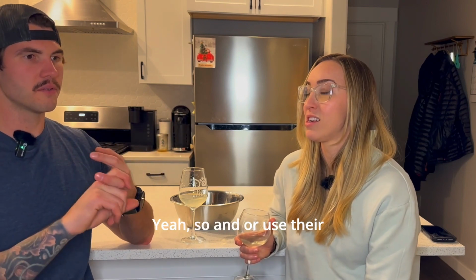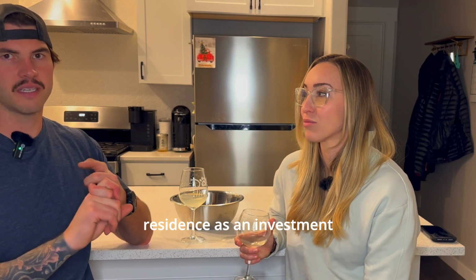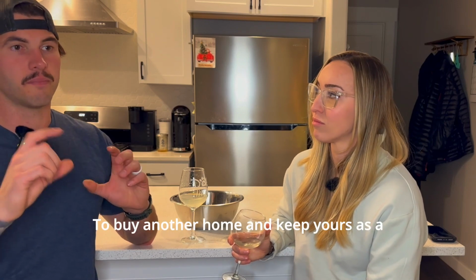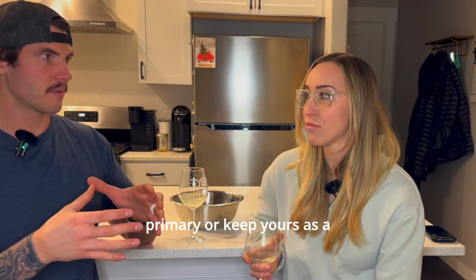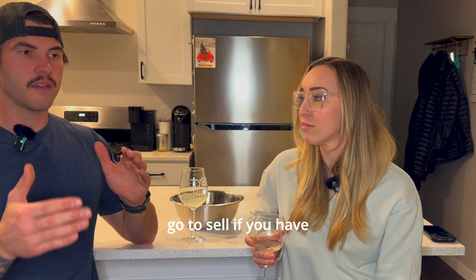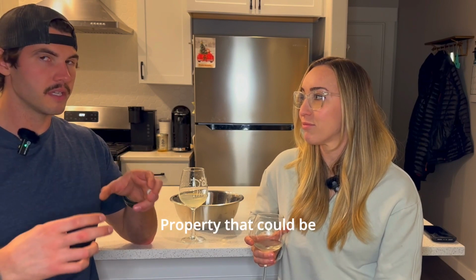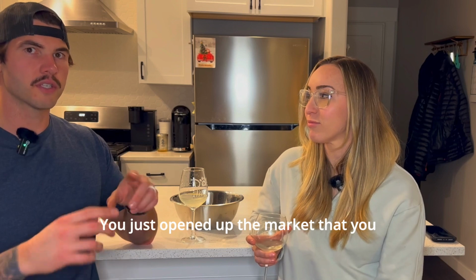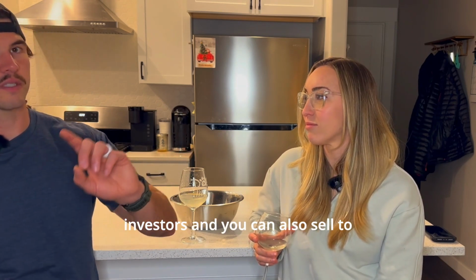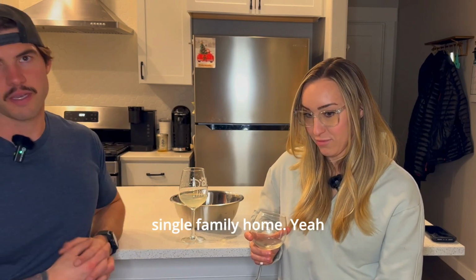True. Or use their residence as an investment. And even if you don't want to get into the investment, still having the option to buy another home and keep yours as a primary or keep yours as an investment property, that's like converting that. Or if you think about it, when you go to sell, if you have a property that could be used as an investment property, you just opened up the market that you can sell to, because you can sell to investors and you can also sell to people who want a single family home or a primary residence.